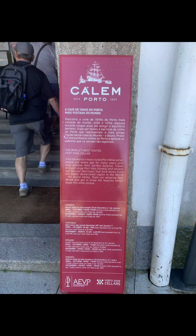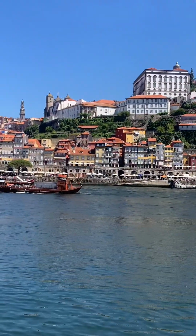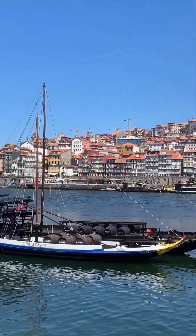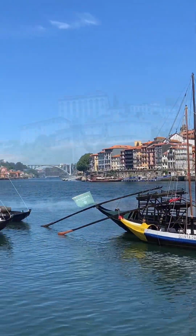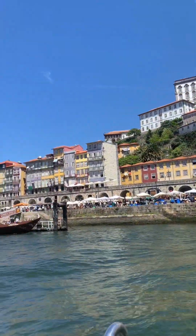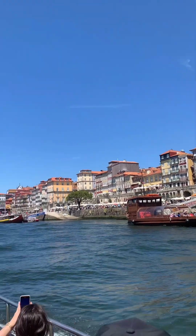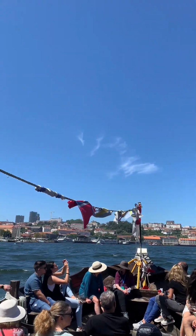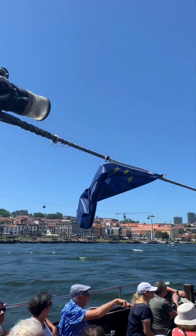After a refreshing stop at the Callum Winery, we'll head out on a 45-minute boat trip on the Douro River. The vessel we're using was originally used to transport barrels of wine across the country. Today it transports tourists. You can sit in the front in the sun, and there's an area in the back that's shaded.